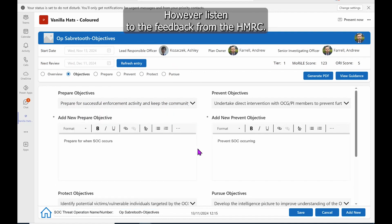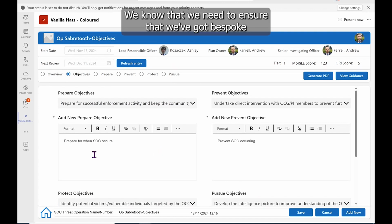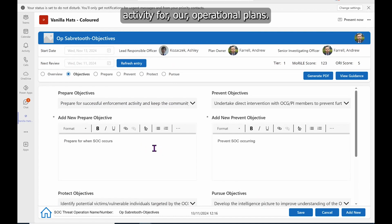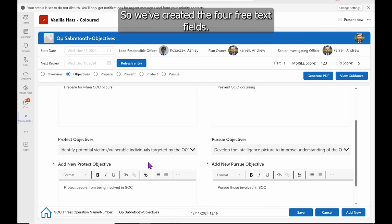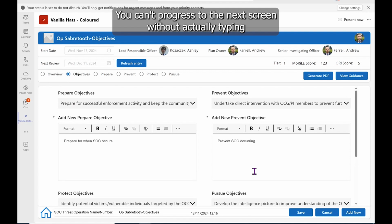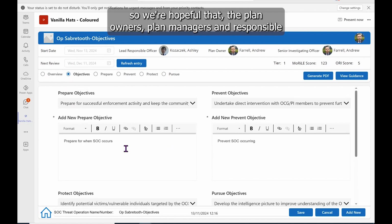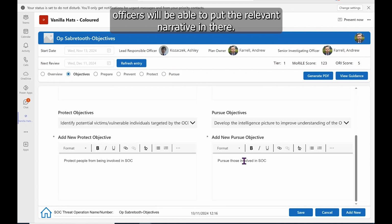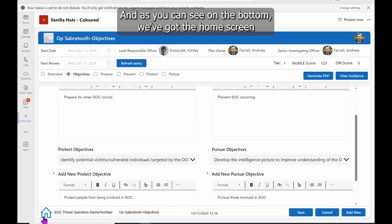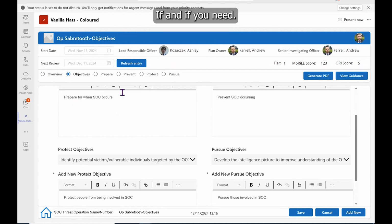However, on listening to the feedback from the HMIC, we know that we need to ensure that we've got bespoke activity for our operational plans. So we've created the 4 free text fields. You can't progress to the next screen without actually typing something into the box. So we're hopeful that the plan owners, plan managers, lead responsible officers will be able to put the relevant narrative in there. Pretty simple page, and as you can see on the bottom, you've got the home screen that'll take you back to the main landing page if you need.